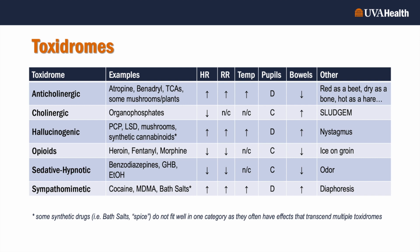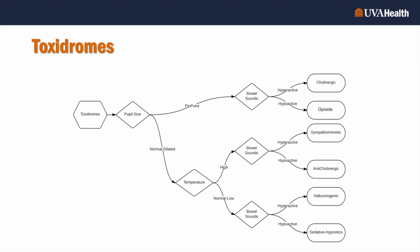We'll go through each one of these, and you can even see as we're starting here, some things don't even fit well into one category, and clearly there are going to be things that you're going to think about during this presentation and that you'll not notice as an example. So keeping in mind, again, toxidromes are not all inclusive or exclusive, but do provide us a good starting point, especially in the pre-hospital environment, to manage our patients.